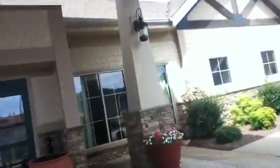It looks like a house to you guys, but inside it's a hotel, and I'm going to give you a tour. First, we'll go into the lobby. It says hello. Very nice lobby here.